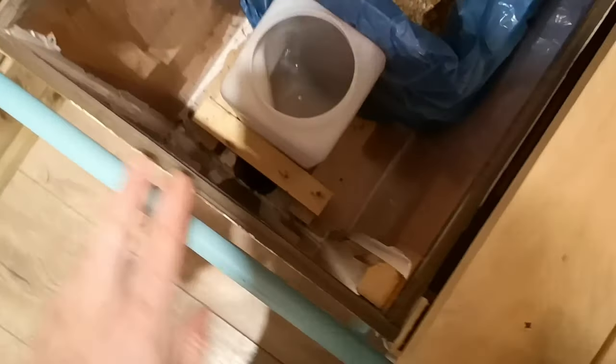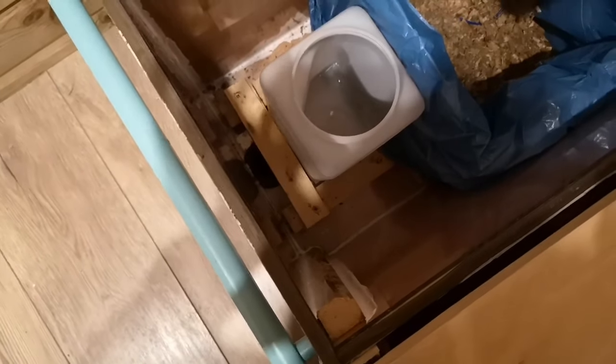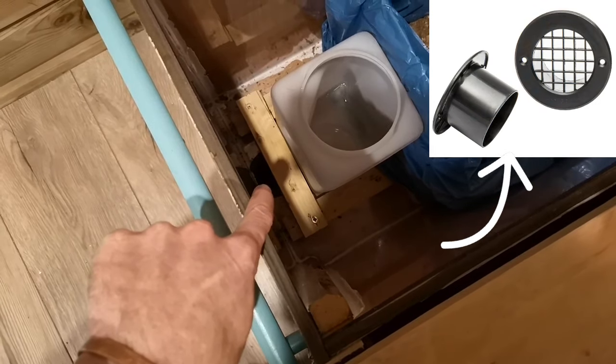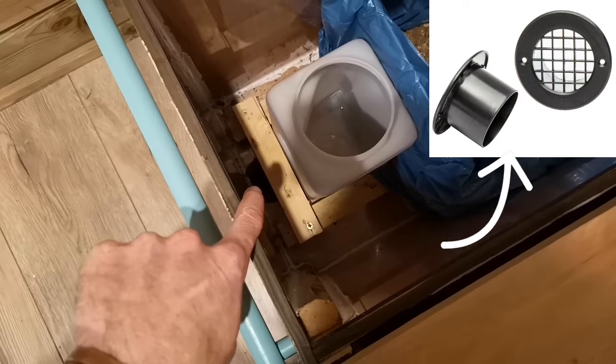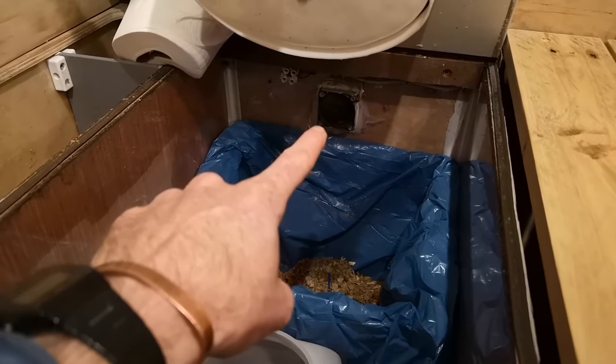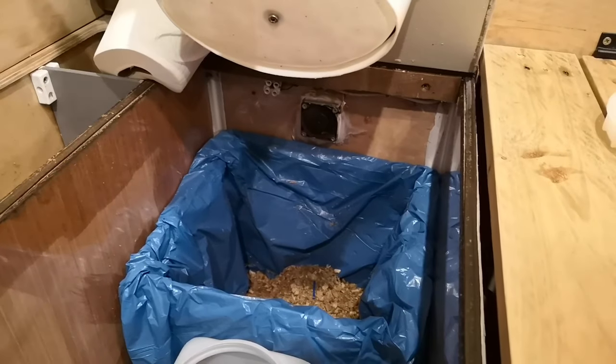The other thing we installed, which was not in the actual video, is you can see there, that black thing, that's a 75mm gas dropout vent. So we've got a vent there, and we've also got, which you can probably hear, a little fan. See the little black thing? That's a little 12 volt PC fan.